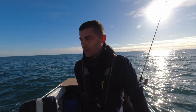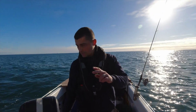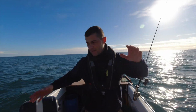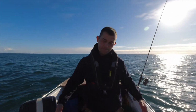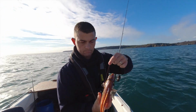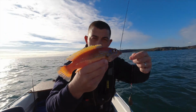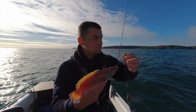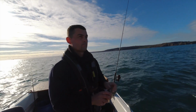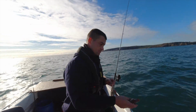I'm glad that's produced something, because the boat's just swinging around all over the place now. I'm going to have to go down to just fishing probably one rod on the side, because I just can't keep the boat in the right place. He's a pretty one, isn't he? I'll give it 10 more minutes on this mark and then we'll move somewhere else.